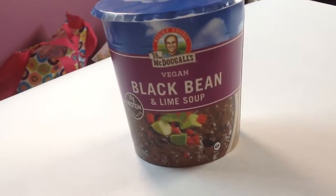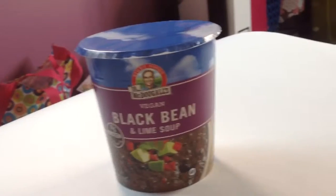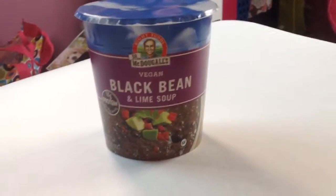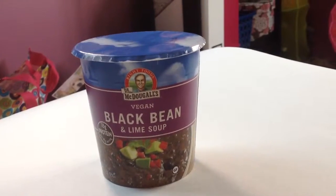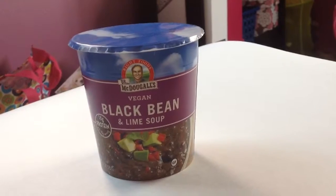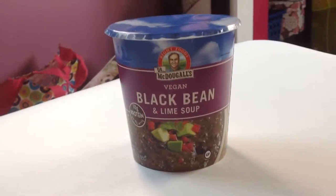I love this black bean and lime soup. Like it says, it's vegan, it's delicious, and it's 18 grams of protein. Wow, didn't know that. It's great for a meal, not necessarily a snack. Lunch or dinner, I wouldn't really recommend breakfast. So, it's so delicious.